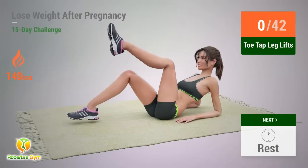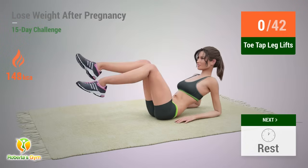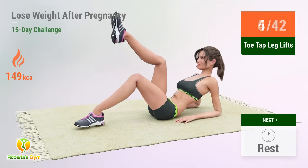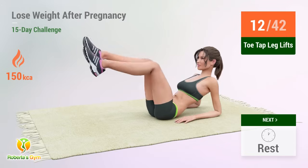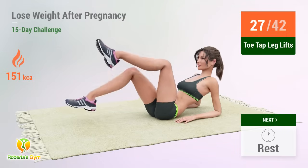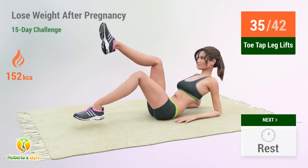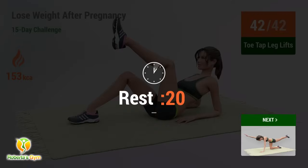Up next, toe tap leg lifts. In 5, 4, 3, 2, 1, go! 1, 2, 3, up to 10. 1, 2, 3, up to 9, 20. 1, 2, 3, up to 9, 30. 1, 2, 3, up to 9, 40. 1, 2. Rest time.